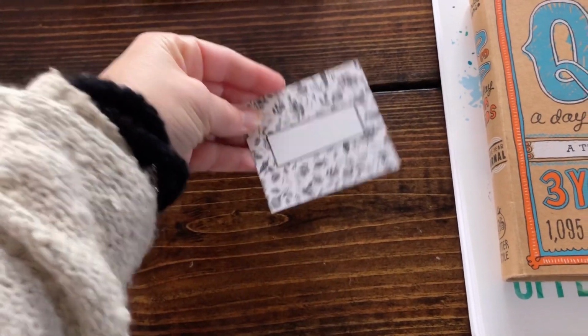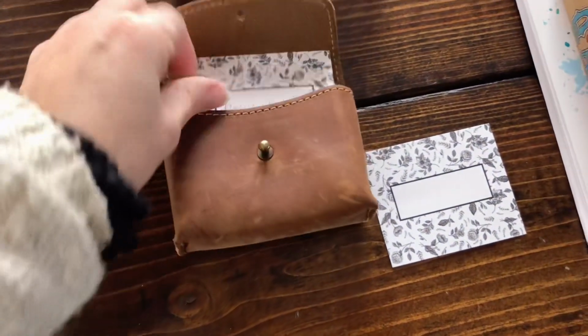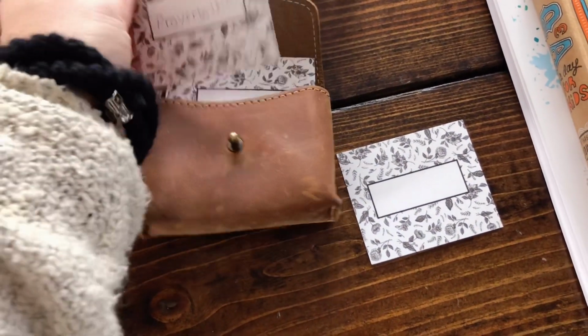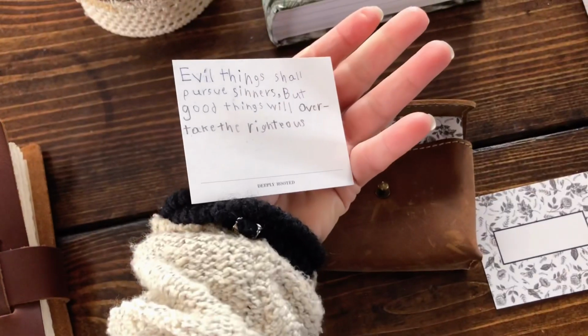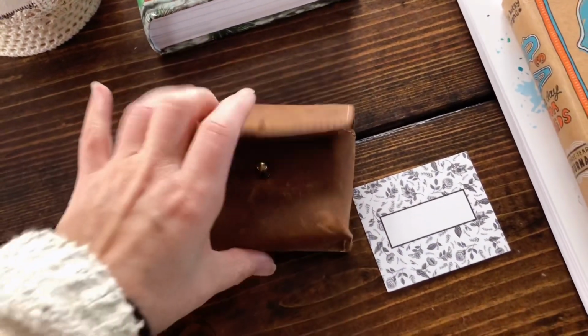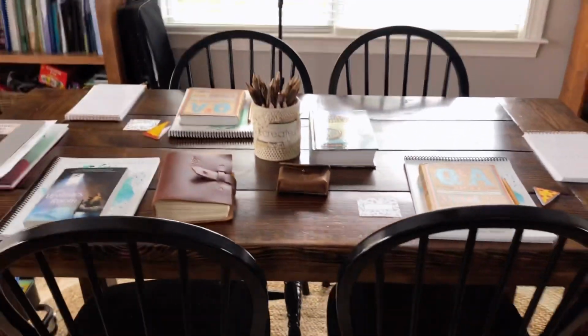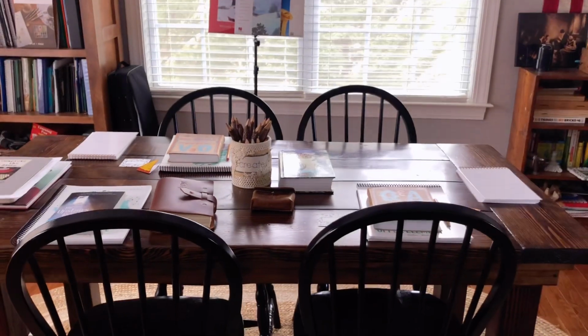These are little scripture verse cards, and I bought them years ago with this little leather pouch, and I'm so glad that I thought to buy a lot of extra packs of cards because I love these so much. I love seeing the verses written in their handwriting, and I love seeing which verses they choose to memorize.